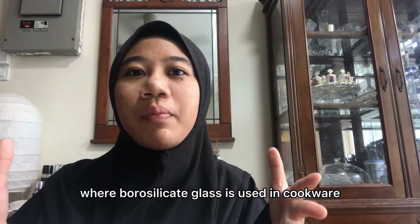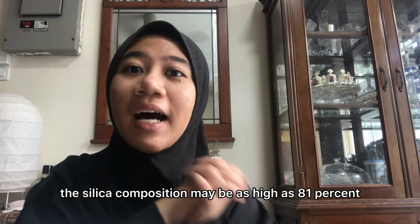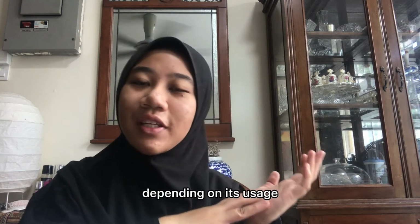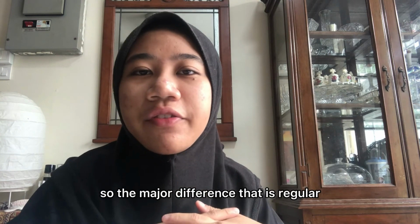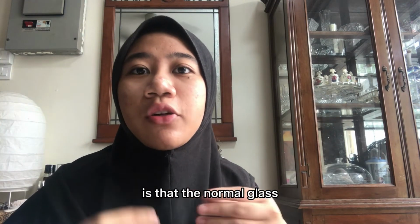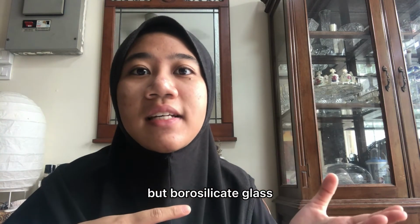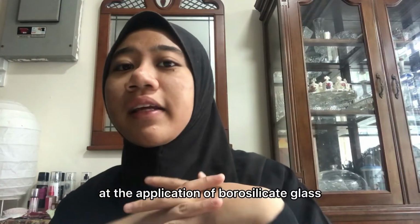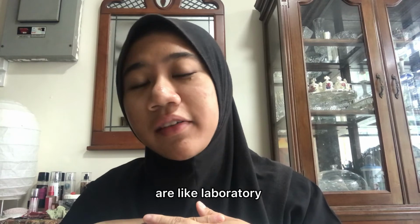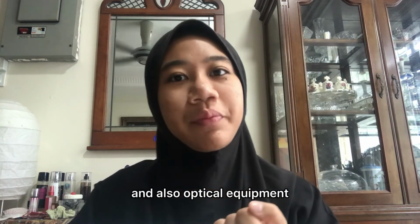In such cases where borosilicate glass is used in cookware, the silica composition may be as high as 81% depending on its usage. So what makes borosilicate glass different from normal glass? The major difference is that normal glass tends to shatter when suddenly heated or cooled, but borosilicate glass is stable enough to handle all duties of ceramic and metal kitchen items. Other applications of borosilicate glass are laboratory glassware, cooking utensils, pharmaceutical glass tubing, and also optical equipment.